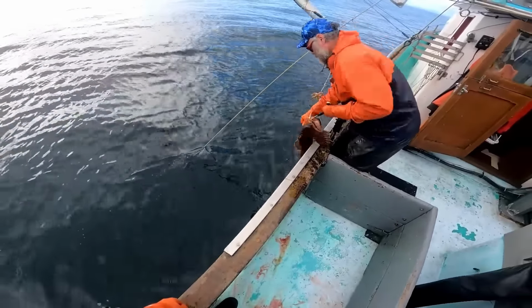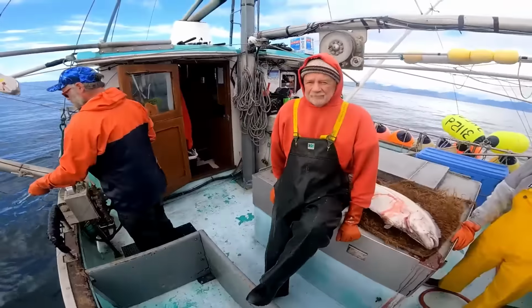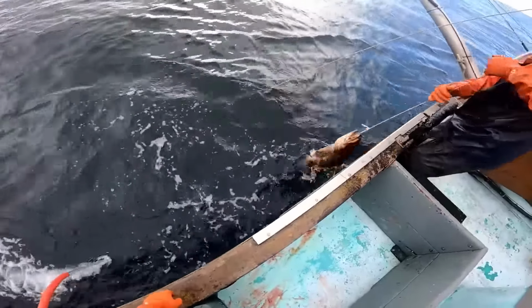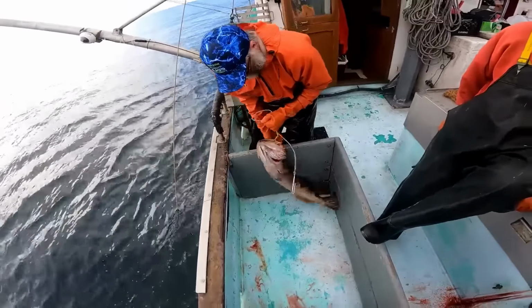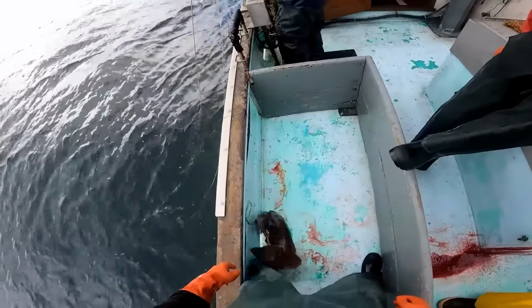The longline consists of a long main line, usually several kilometers to tens of kilometers, to which are attached a number of shorter sidelines, each with a baited hook. The sidelines are attached to the main line at regular intervals. The bait is usually small fish or squid, selected to attract flounder.